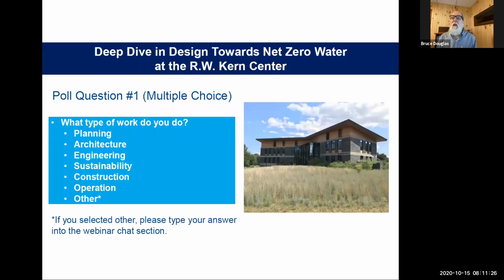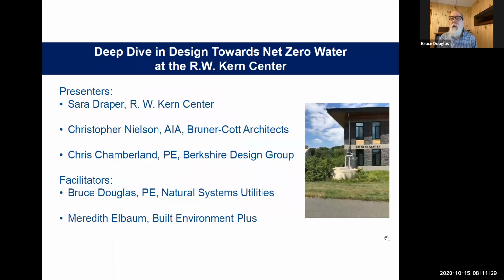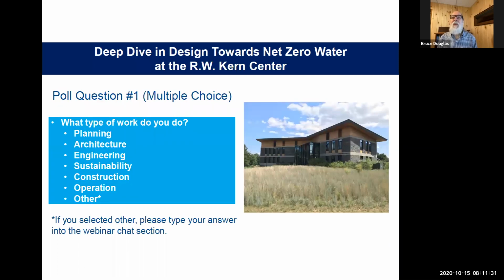Next slide. So we thank you for doing the poll. Looks like we're kind of focused in the middle: architect, engineer, and sustainability, and a few others. Let me quickly check the chat. So the chat says we've got layperson, perfect, and then trade association, high performance building. So it's really a good cross section here. I really appreciate your coming and filling out that chat. The next slide, please.